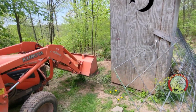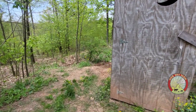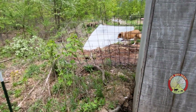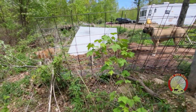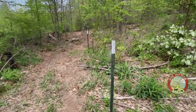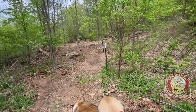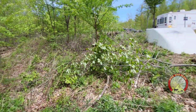So this he's keeping open as the 4-wheeler tractor trail, and that'll be on the outside of the fence down in here. We're going to attach the pig fencing up to the corner of the outhouse, and then it'll run across to the gate entrance so that we can get in and tend to them as needed. And he's going to widen this little corner right over here, because once the fence is up, that's too narrow for the tractor to be in and turn a corner.